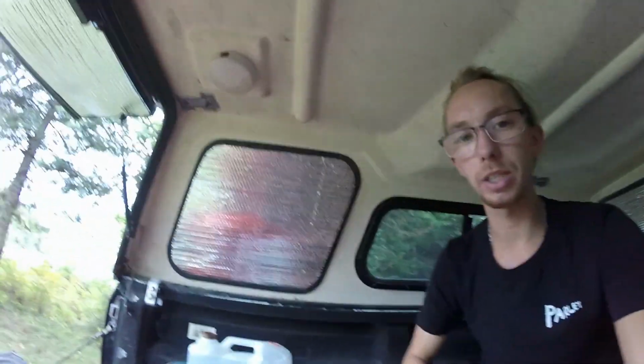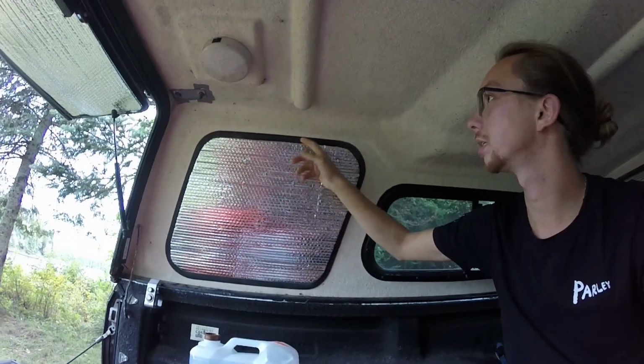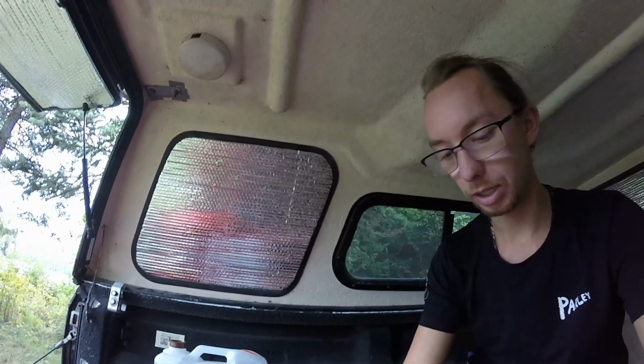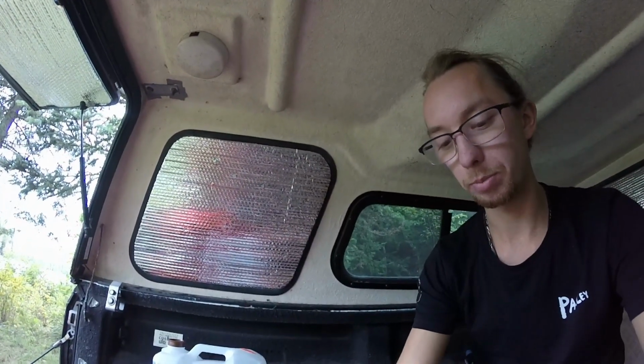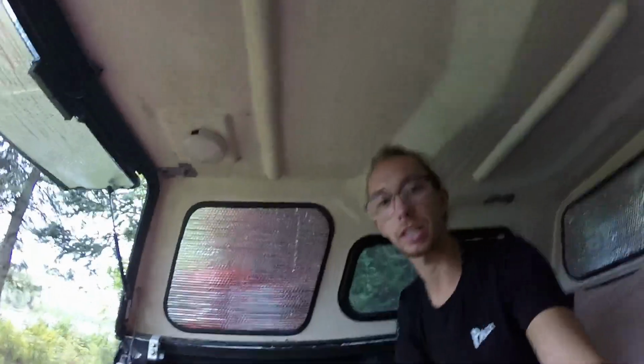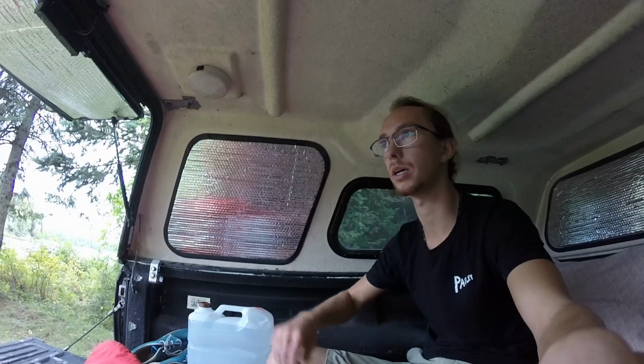So I have this Reflectix that I bought. Cut it out, pretty easy. The stuff's not super expensive. I think it was about 40 bucks or something with the tape and stuff. I was having issues though, trying to get it to stick and stay.